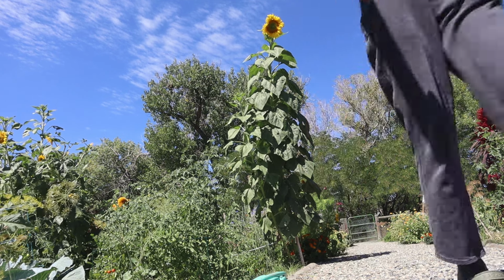Wow. It's been like a couple days since I've been back to the garden. I think the last time I went to the garden was Friday. It was raining for the last 2 days. So let me show you around and see what's going on.